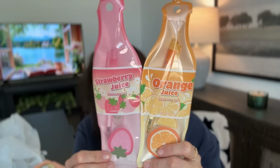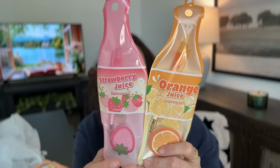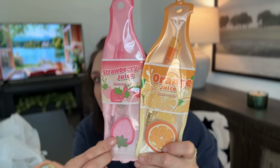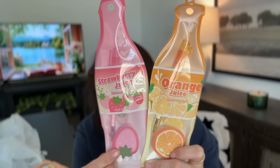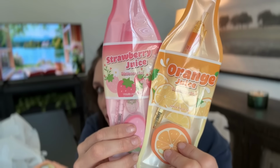And I found this little stationery juice set. So this is strawberry juice, orange juice. You get a pen, a little pad, and then it looks like you get a little clip. So this one has a strawberry clip, and this one has an orange slice clip. Anyways, that's it. That's my Five Below haul for today.